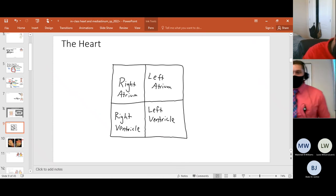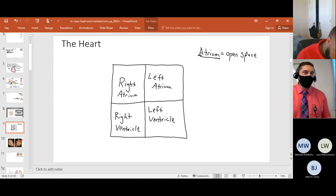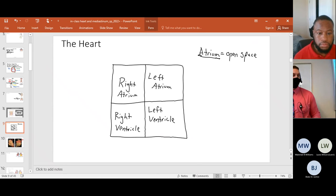Now, the word atrium simply means opening, right? So if you've ever been to a really nice hotel, really nice restaurant, and they have these nice, big, expansive areas, that is an atrium, right? It's a nice open space. There's a lot of SNFs that have atriums. So the word atrium is simply going to mean open space. What my atriums, or my atria, basically do is they're going to receive a bunch of blood. That's basically the job of the atrium, they're just going to take in a bunch of blood.